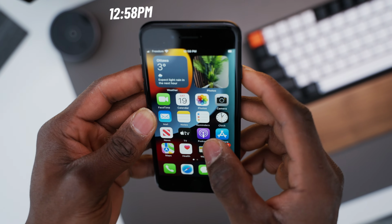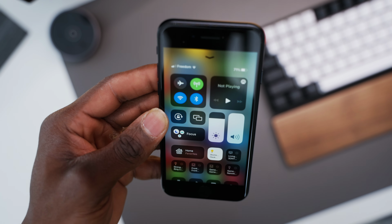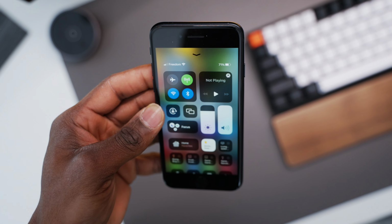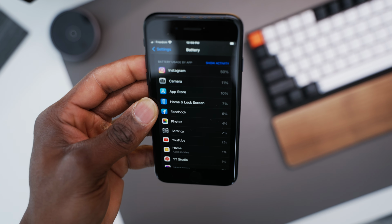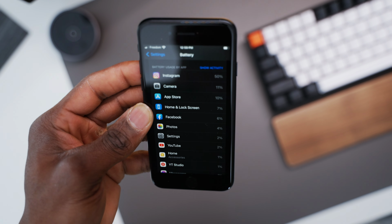Now it's 12:58 p.m. Let's see where the battery is at so we can see what we're working with. Right there, as you can see, we've got 71%. That's not bad so far. So Instagram 50%, camera 11%. The App Store has dropped by a little bit, so the camera is taking over.